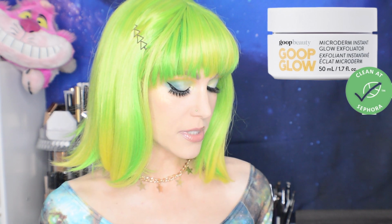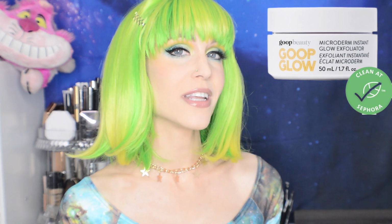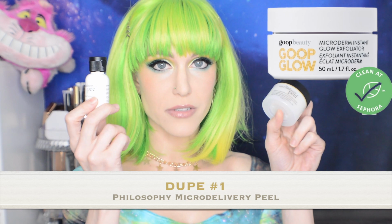How to use, they say massage onto clean, damp skin using circular motions, rinse off with warm water or leave on for 2 to 3 minutes, pat dry. Use 2 to 3 times a week. So after reading all of that, I do have 2 dupes, one that I think is a little closer than the other. So I'm going to start with the Philosophy Microdelivery peel.